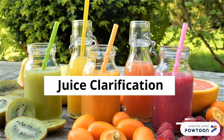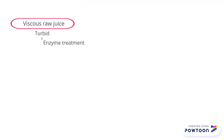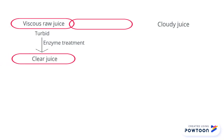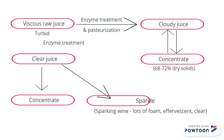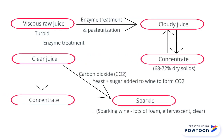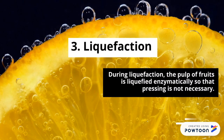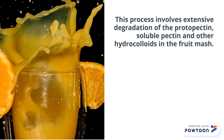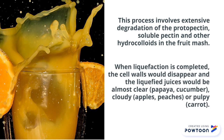Juice clarification. The viscous raw juice will be enzymatically treated to produce clear and cloudy juices before producing fruit concentrates and sparkle. During liquefaction, the pulp of fruits is liquefied enzymatically so that pressing is not necessary. When liquefaction is completed, the cell walls would disappear and the liquefied juices would be almost clear, cloudy, or pulpy.